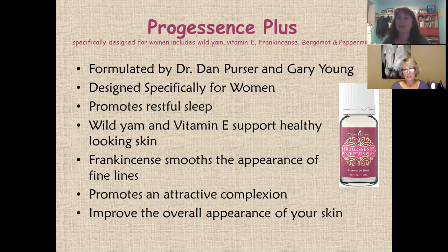And if you really want to know all the great things that this product can do, get Dr. Purser's book. You can go on Amazon. He's written several books on balancing hormones and stuff for women and for men. This is not a product for men. This is just for women. But he's also written other books about things he recommends for men. And he was the one that, along with Gary, as Patty said, developed this. So he can tell you all about it. We can't really tell you all about it, but go do your research, get his book and read it, and you'll know why we love this product.